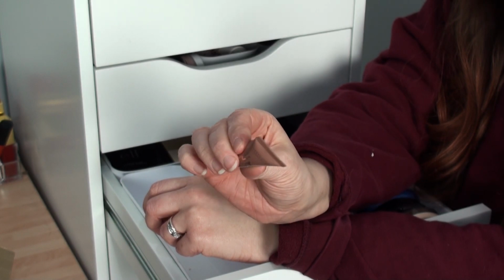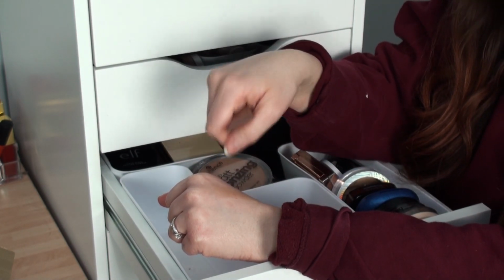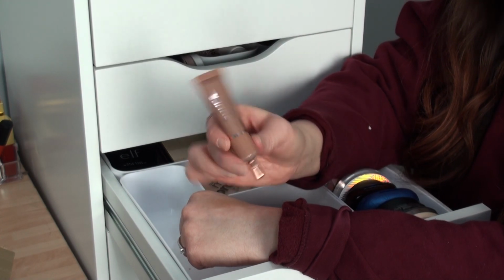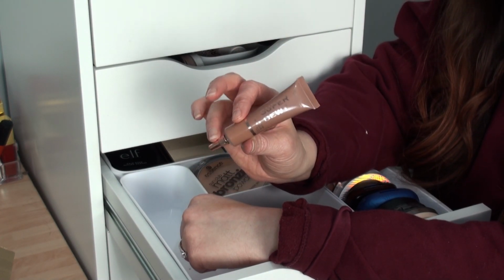It's quite awkward to use, like you have to squeeze a bit out onto the back of your hand and then put your brush into it. I don't know how they could make that better though. Like, it's going to be a liquid, so I don't know. But I do really like it. I really like the colour. It's one that I reach for more in summer.